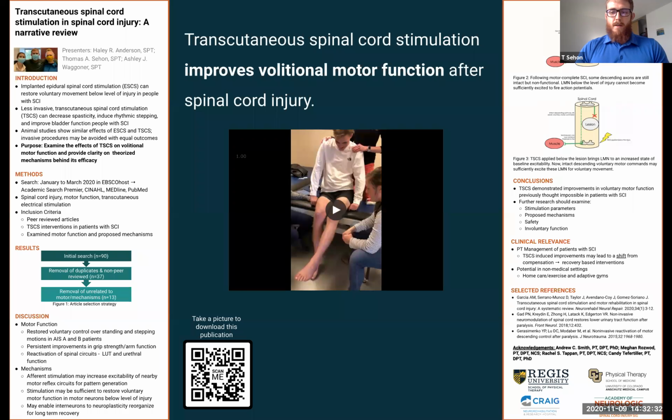Simply put, it is theorized that TSCS raises the overall resting membrane potential of the spinal networks in question so that volitional signals are able to make up the difference, leading to motor output. Through repeated task-specific training, it is thought that repeated stimulation reinforces these pathways and may lead to neuroplastic changes, explaining the carryover effect in which there was improved motor function after the intervention was removed.